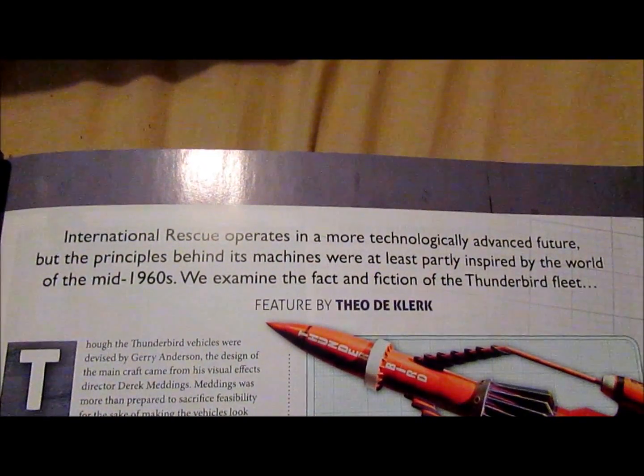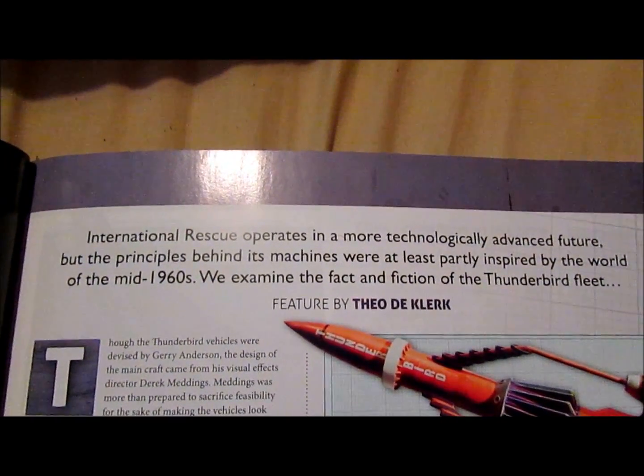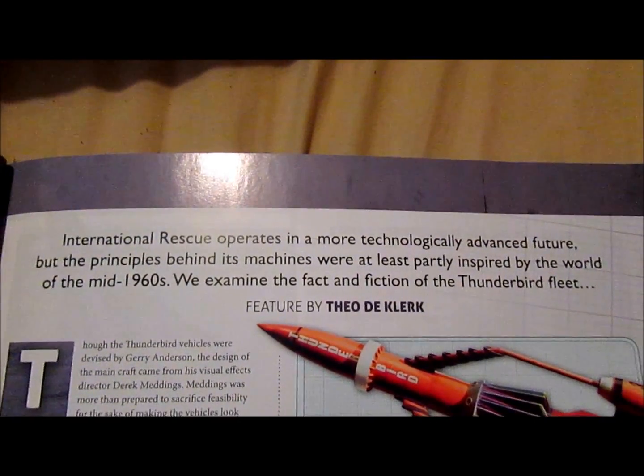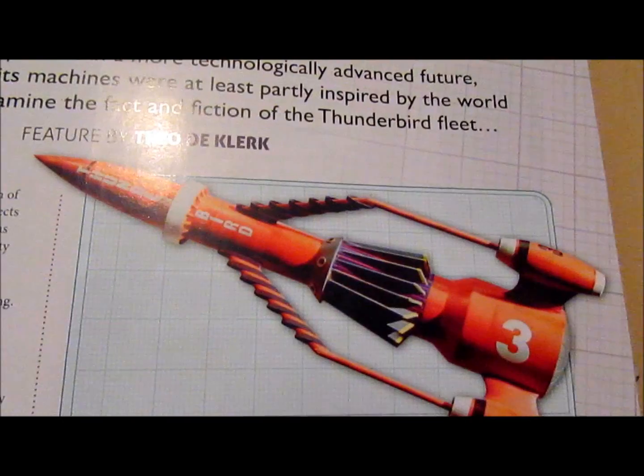International Rescue operates in a more technologically advanced future, but the principles behind its machines were at least partially inspired by the world of the mid-1960s. We examined the fact and fiction of the Thunderbird fleet.